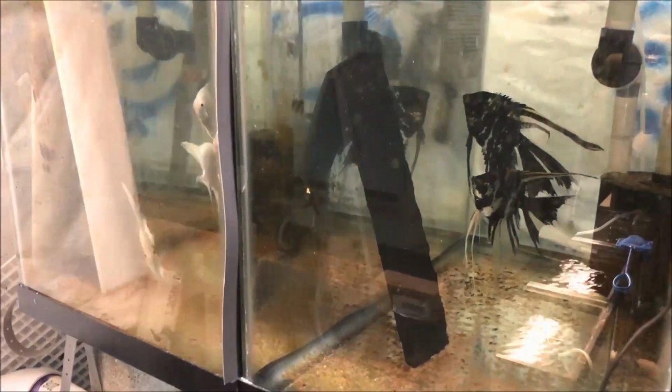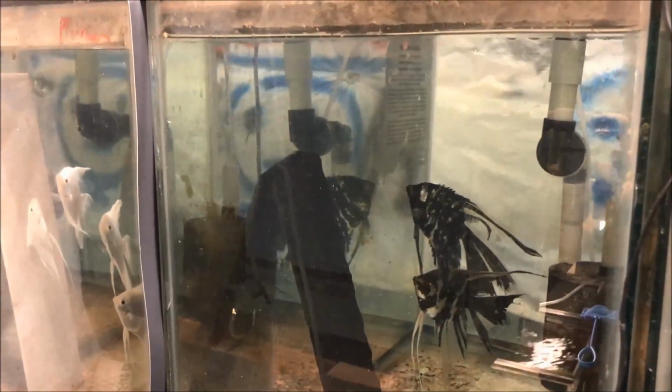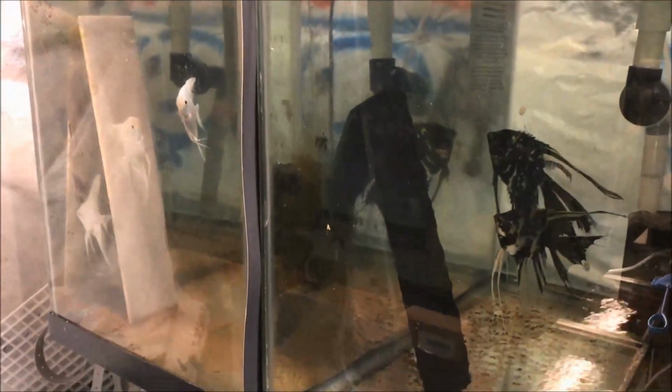These guys haven't spawned in a while. I tried some blackworms, and then here's the thing with live blackworms. I went and I bought them. I think I paid $6 for a quarter pound, and I'm like, all right, this will last for 2 or 3 days of feeding in the fish room. I'll feed all the angels, the mollies, everything, except I probably wasn't going to feed the guppies, because they spawn no matter what.